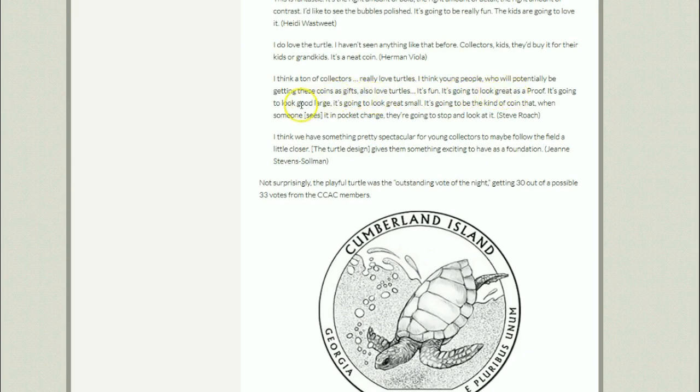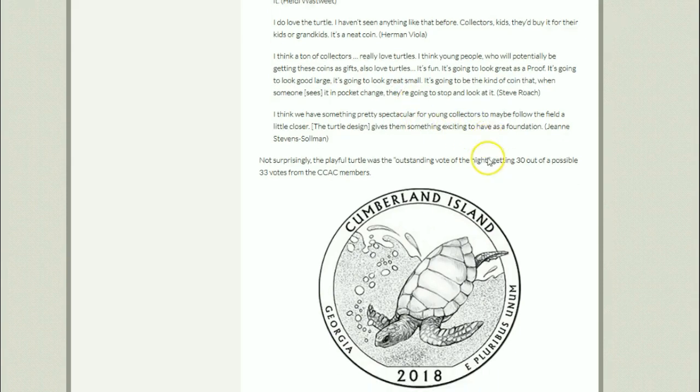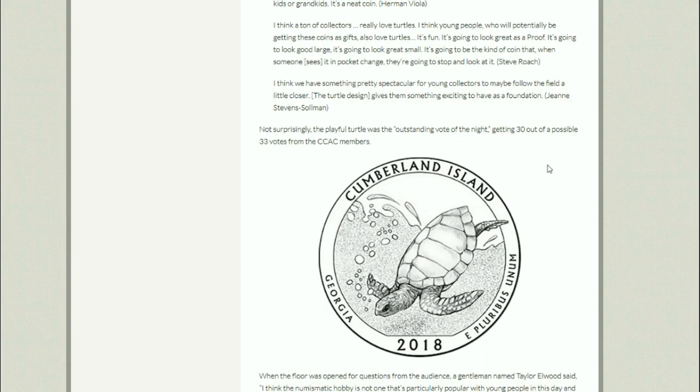It's going to look good large, because you have to think about this design as it's also going to be implemented on the quarter size, but also the 5-ounce version. So it's going to look good large, it's going to look great small, and those are things you have to consider, as I mentioned earlier with the New Jersey State Quarter. It's going to be the kind of coin that when someone sees it in pocket change, they're going to stop and look at it. He's exactly right. And it's all about getting young collectors involved in coin collecting, and that's something you have to consider.